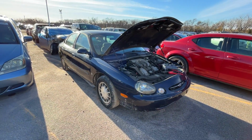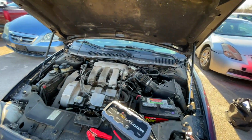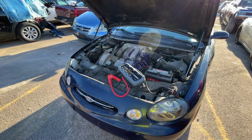Parking lot dings, you know, all over it. It's typical. Probably an older person's car. It's been well cared for. This thing is ready to go back on the road and probably drive another 100,000 miles without having to worry about it. That's it. Last car of the video.